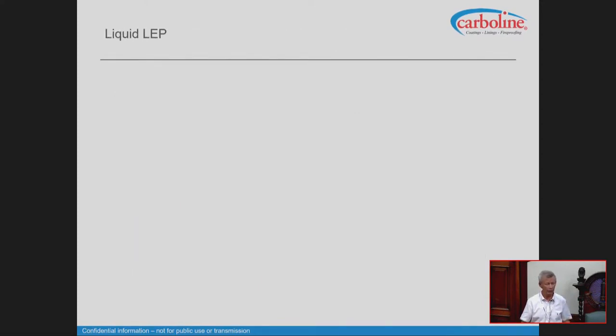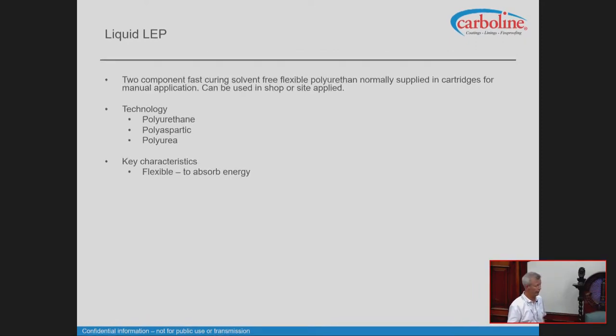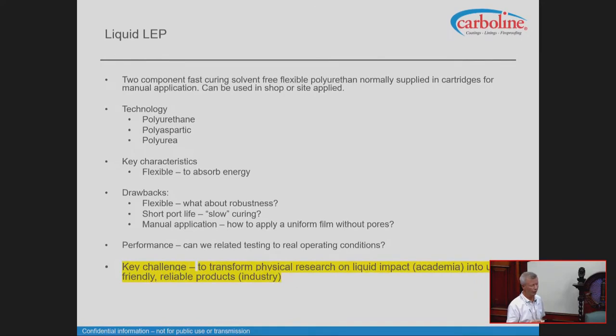So the liquid LEP, as we call it, is a polyurethane. It's either a polyurethane, normally 2K, a polyaspartic or a polyurea, and all these kinds of materials can absorb energy. The drawback is that the most flexible, softest material can absorb the most energy, but then it loses some robustness. It's hard to handle.